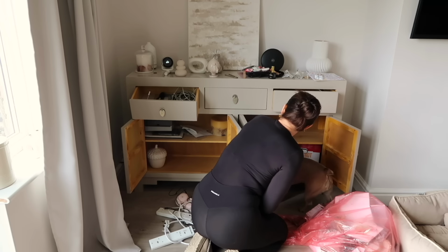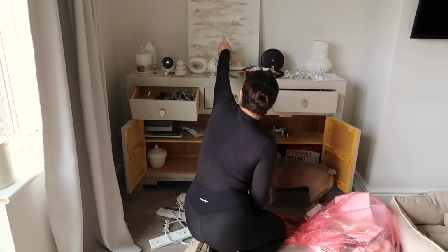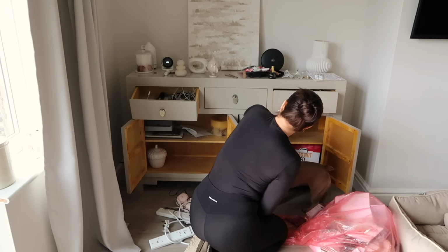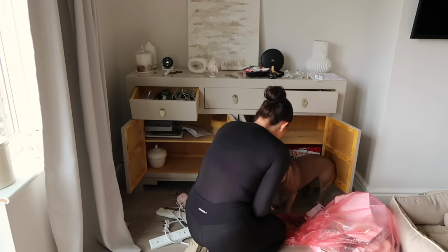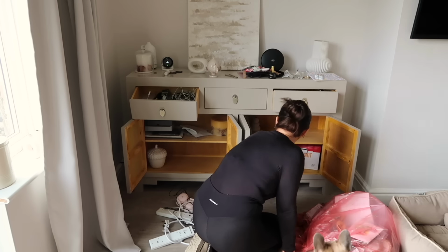You are going to be so annoying, aren't you, you silly woman? Should we put these in here? Yes, they're not for Lola. These are not for Lola. These in here as well. Yeah. What are we doing? What are we doing? Silly woman.